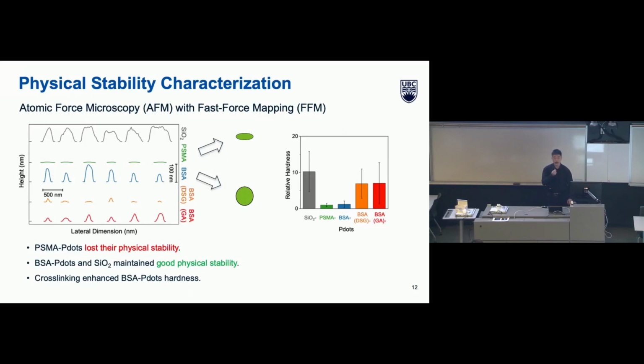And we also did the hardness measurement using AFM, and we found cross-linking can help to enhance the physical stability of the nanoparticle.